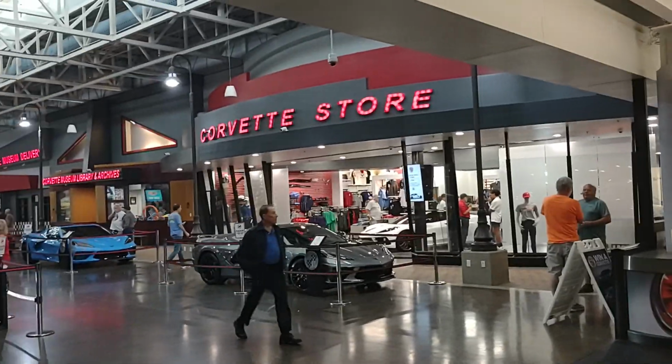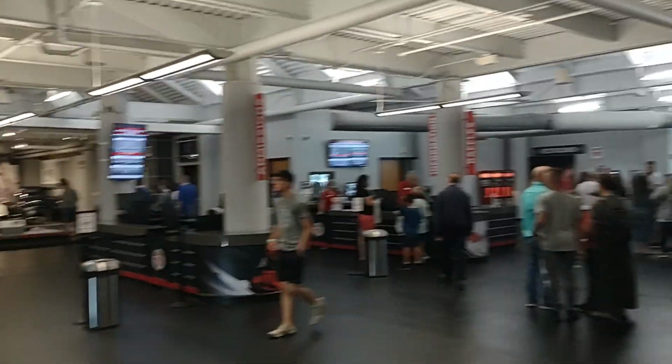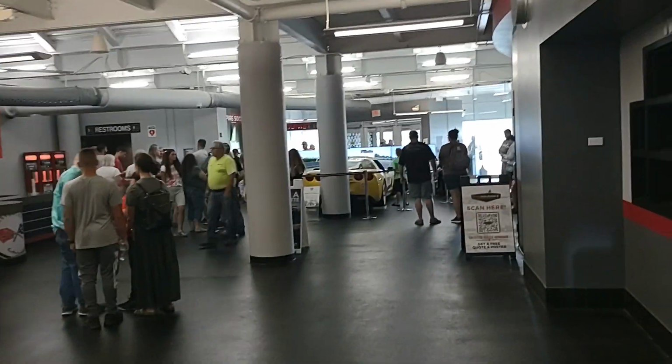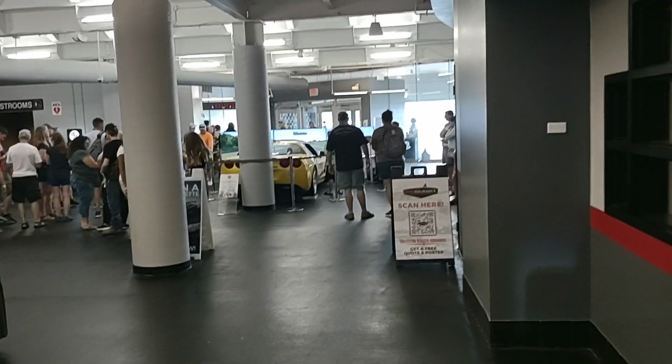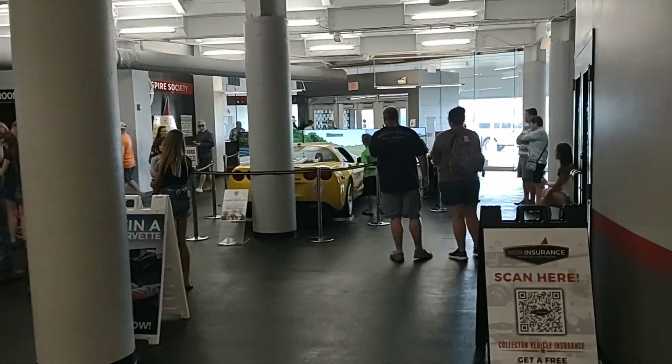Hey everybody, I'm inside the National Corvette Museum store. We're gonna have a quick look around. I'm gonna find out if I can take video of the museum itself. I know we can't do anything with the factory tours right now because they're not even having them. Over here is a virtual drive a Corvette.